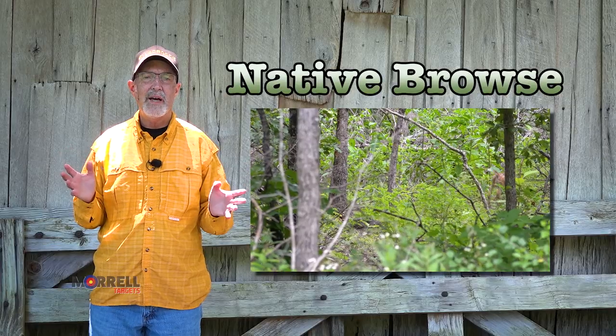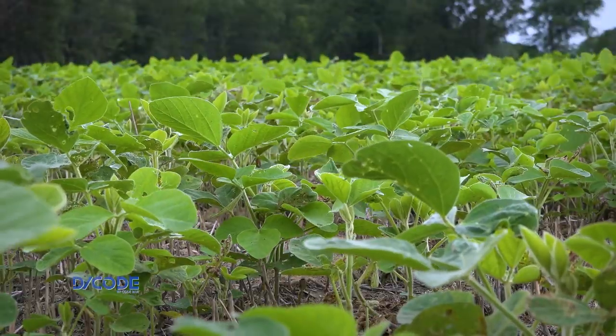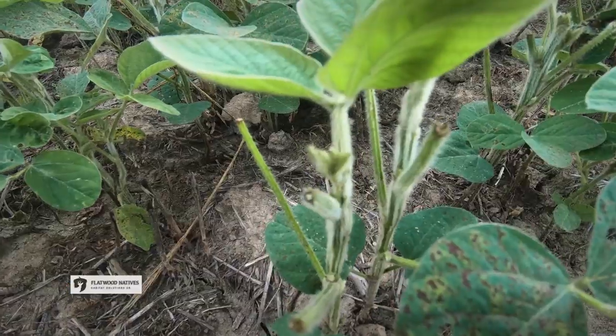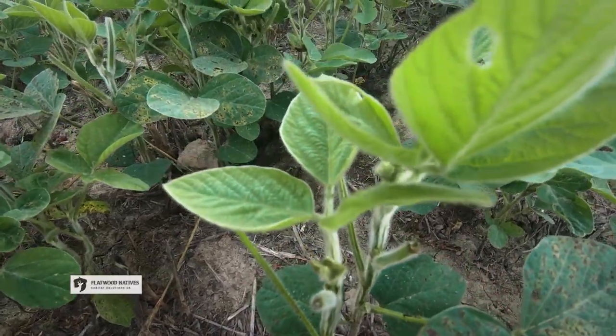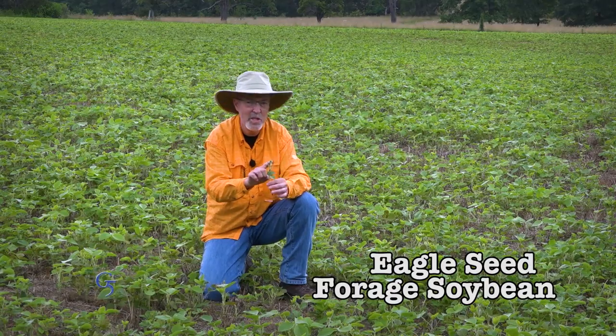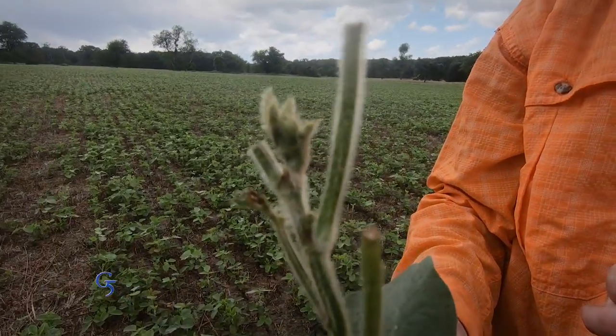We also checked out some of the existing food plots on Mr. Henderson's property. I gotta tell you, this is the best this food plot has looked in the years I've been working here, and they've started using the Buffalo system. These are Eagle Seed forage soybeans, and I see some browse out here. Here's a really interesting one right here. It's been browsed extremely heavily, but you can see new growth coming off, and that's the power of an Eagle Seed forage soybean.